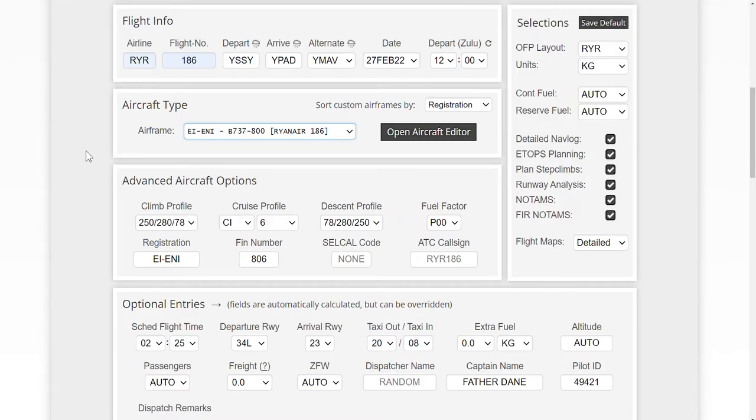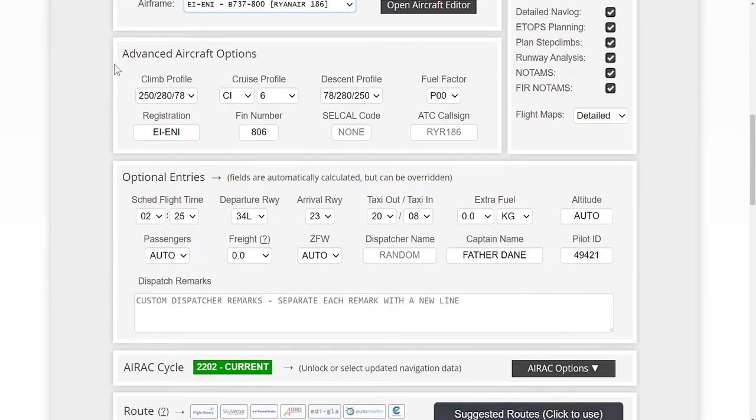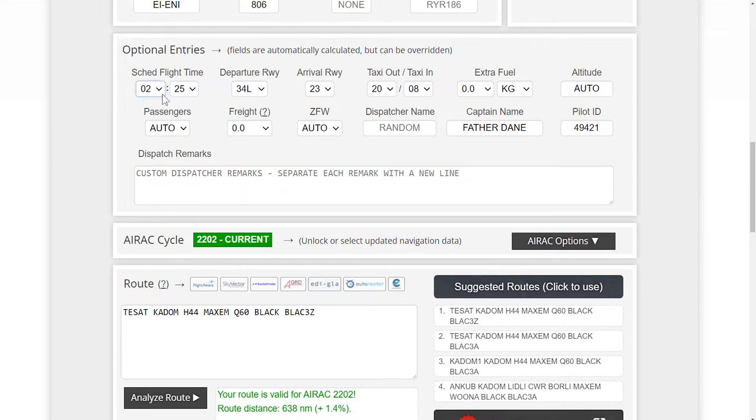Here's our airframe. That's used by SimBrief to calculate weight, balance, distribution, fuel burn, fuel requirements, etc. And cruise profile 6 is one of the factors that it uses. Registration is right there. It's saying that the scheduled flight time is 2 hours and 25 minutes. Departure is 3:04, which is pretty much what we thought, and arrival at 2:03 in Adelaide.